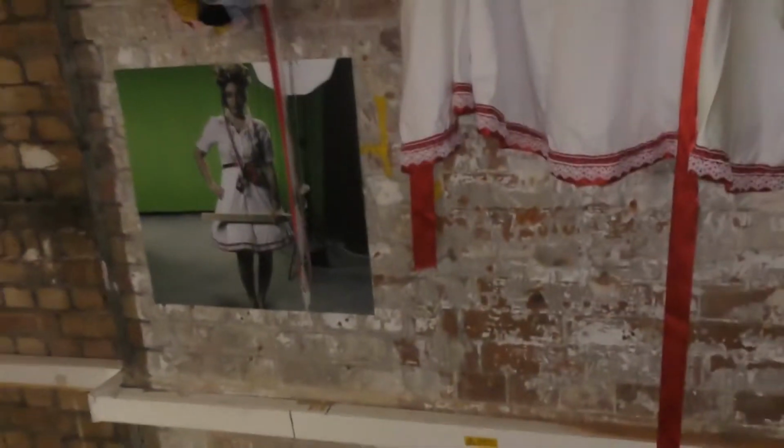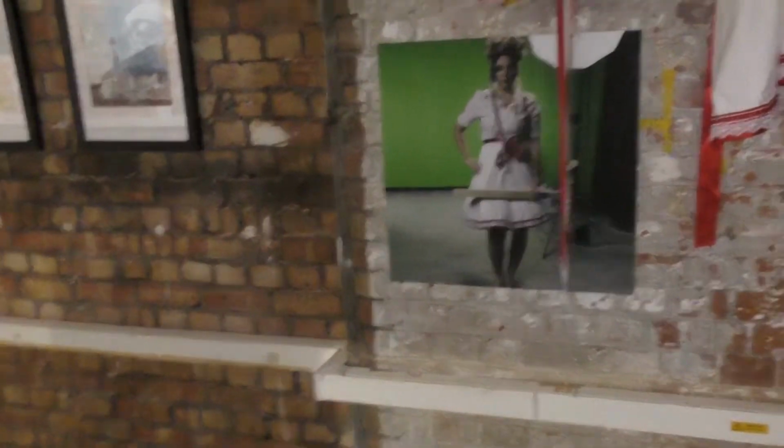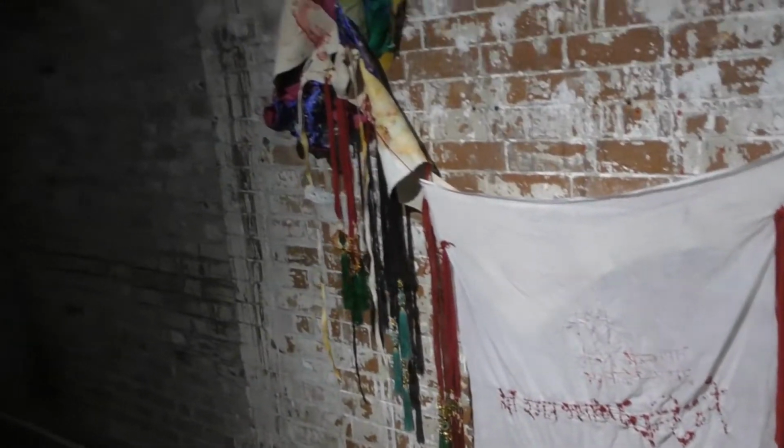And now we're on to Daniela's work. This is quite interesting, and I believe that it's continued over here. No, it's not. This is quite similar. Two quite different but similar pieces with footprints.